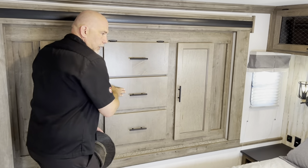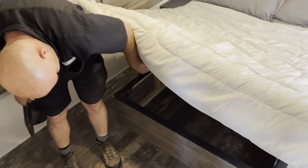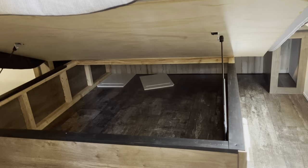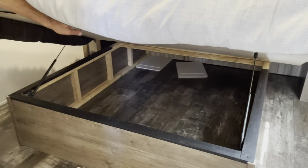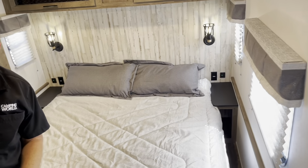Plywood. Let's see if we got storage underneath the bed. Whoa, look at all that storage underneath the bed. And look, the sink mount's right there too. You can get a lot of stuff underneath there. So let's go ahead and wander to the front to finish this up.